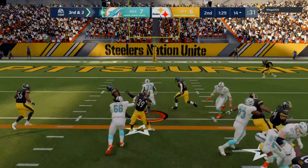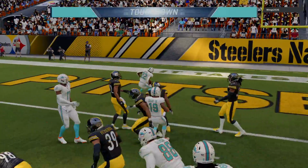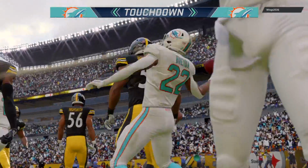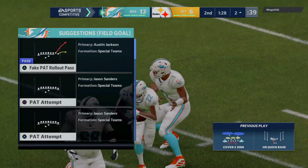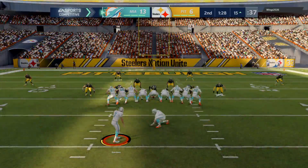They'll try to pick this up on the ground with Breida. And he'll take this into the end zone for a Dolphins touchdown. 14 yards. And the Dolphins add on to their lead.